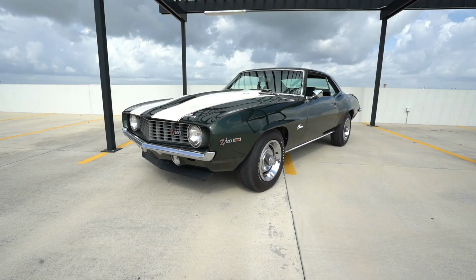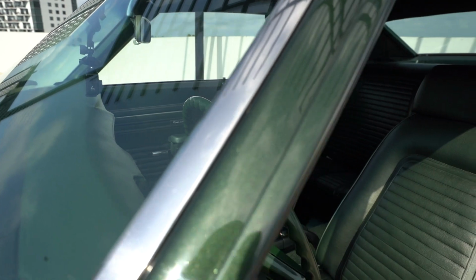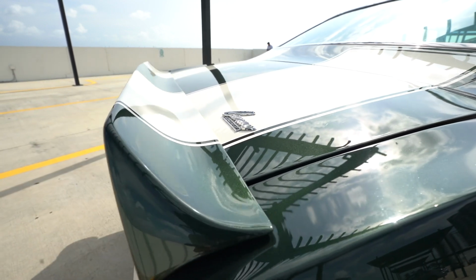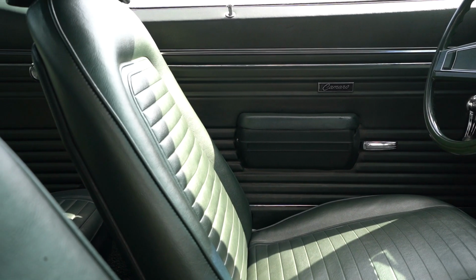Let's talk about this car because, first of all, I'm going to point out one of the most beautiful things in this particular car, and that's the color. Beautiful color. Fathom Green is what it's called, with the white stripes. That is a factory color for this car. Gorgeous. It shines so good in the sun, right? The interior is finished off with a midnight green.